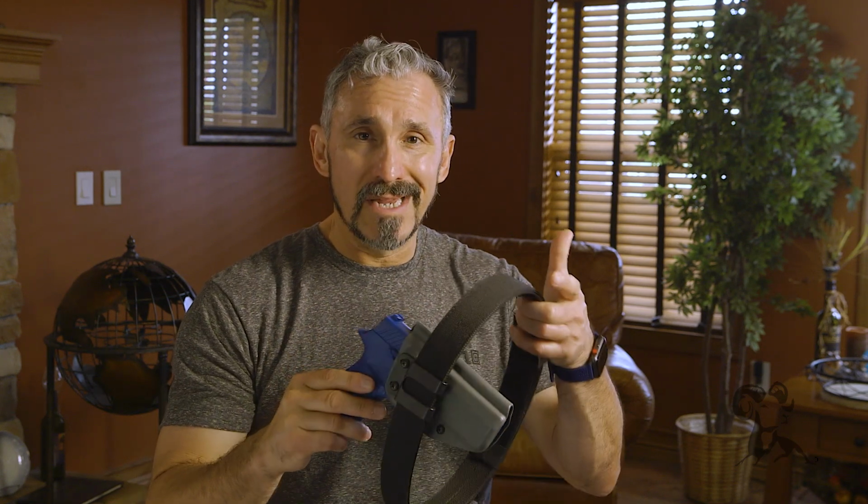Must-have EDC gear. So what are we talking about? Really, what we're talking about is a three-part system. That three-part system is going to consist of the firearm, the holster, and the belt. Now, what we're trying to do here is create a system that will create a level of comfort that then will give you the confidence to want to carry frequently. And that's not as easy as it sounds.